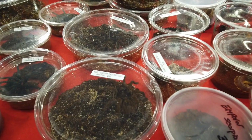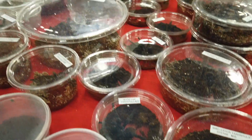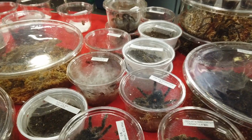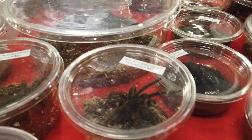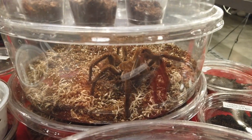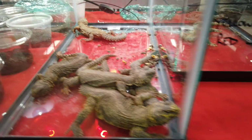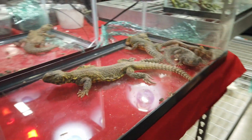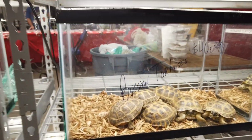They're in the container though. Oh, that's a tarantula. Oh, buddy. Oh, my God. Oh, the turtle. Remember when I already had that turtle? It was huge.